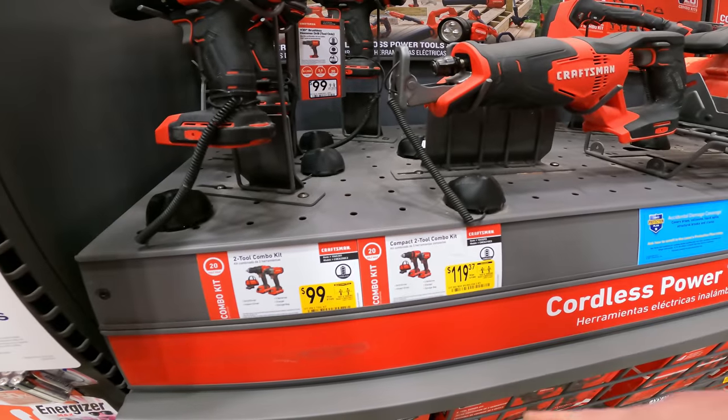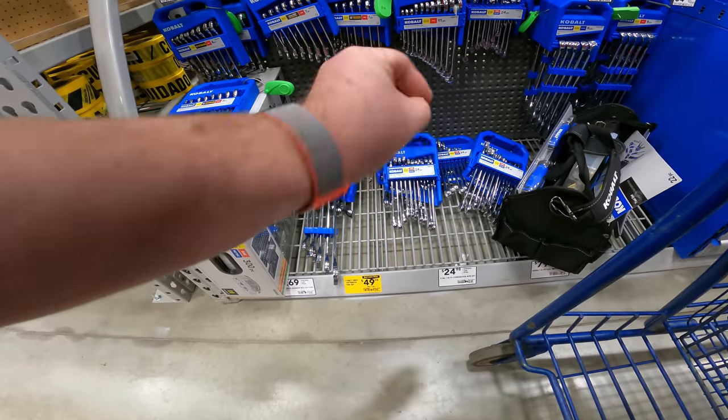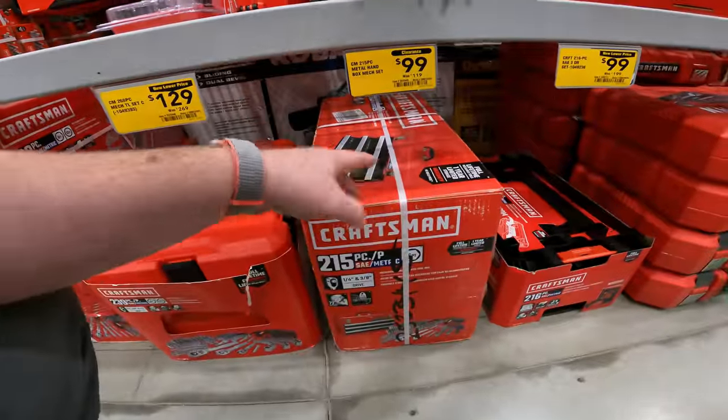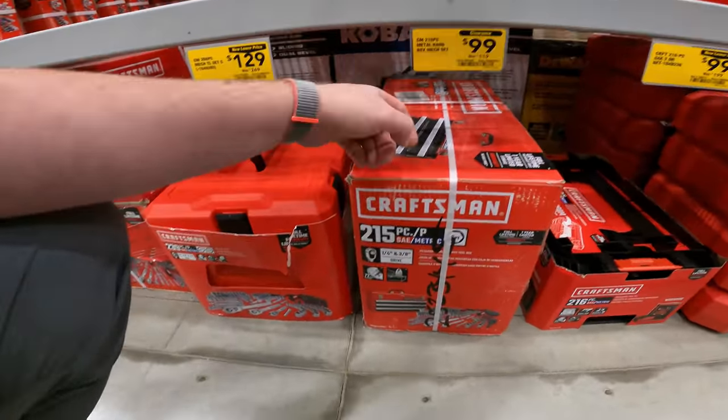Stupid question. That is the brushless version. Just the cobalt 100 piece set for $49.98. They moved it though. It was over that way and I forgot to film it. For accessory kits, 1/4, 3/8 and half inch for $24.98. Bad boy. 215 piece metal hand box mechanics at $99 right now on click.